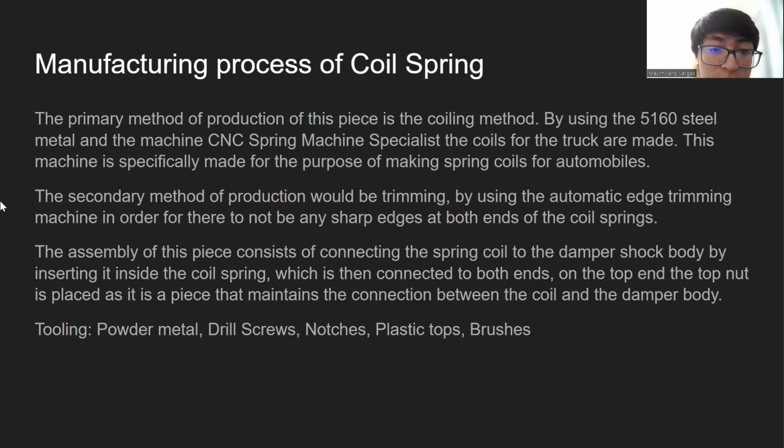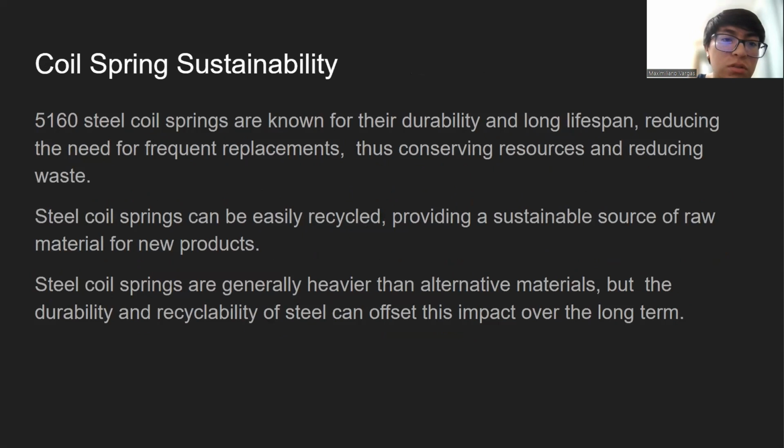The assembly of the piece consists of connecting the spring coil to the damper shock body by inserting it inside the coil spring, which is then connected at both ends, on the top and on the bottom. The top nut is placed as it is a piece that maintains the connection between the coil and the damper body. The tooling needed will be powder metal, drill, screws, notches, plastic tops, and brushes.